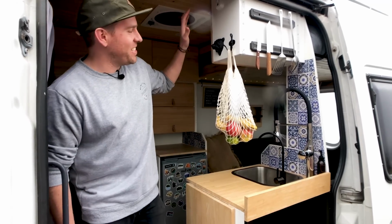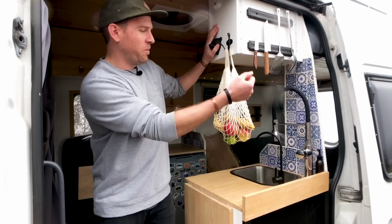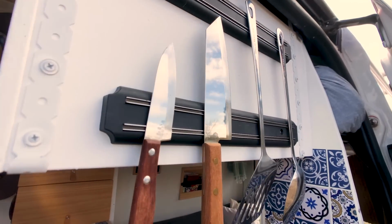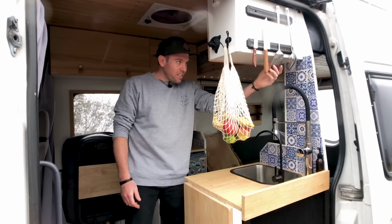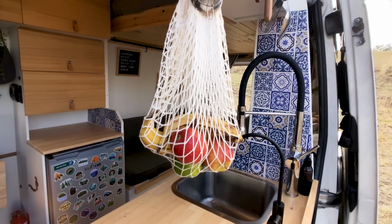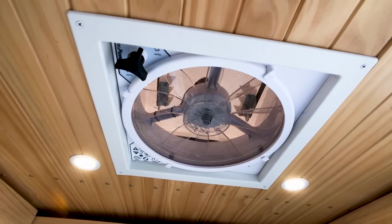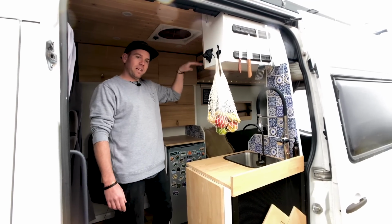Thanks. So just up here we've got our storage cabinet, and then there was a bit of a void behind it, I noticed, when we shut the door. So I thought, why not put our knives up there, our longer utensils, just saves a bit of room in the drawers. And you can still access them from inside, just take them off, stick them back up. Here's a fruit basket, and our bottle opener. The roof vent here can either suck air out or blow air in. And it's got a rain sensor, so if it starts raining, it will automatically shut itself down.